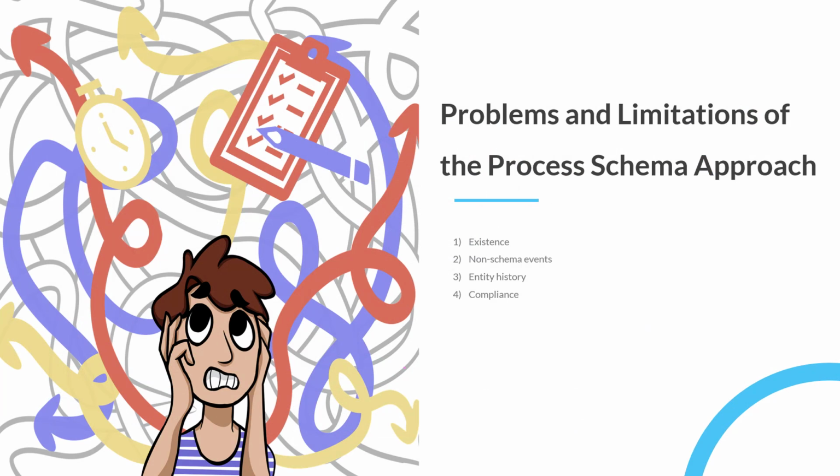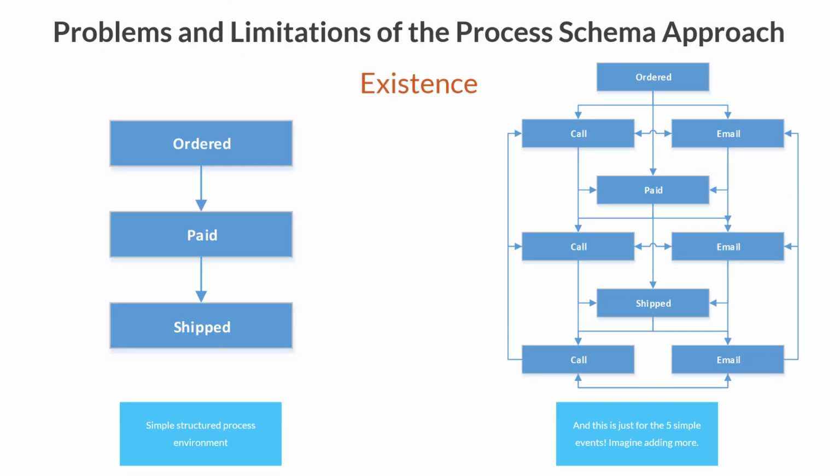So addressing some of the problems and limitations of the process schema approach. I'm going to go through four today: the first being existence, second, non-schema events, thirdly, the entity history, and fourth, compliance.